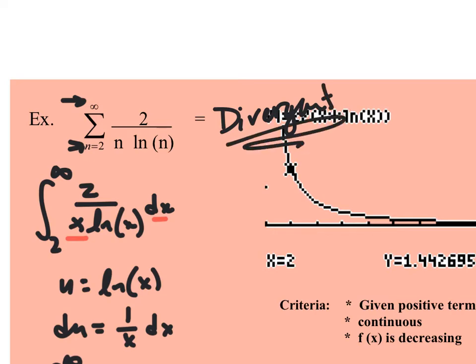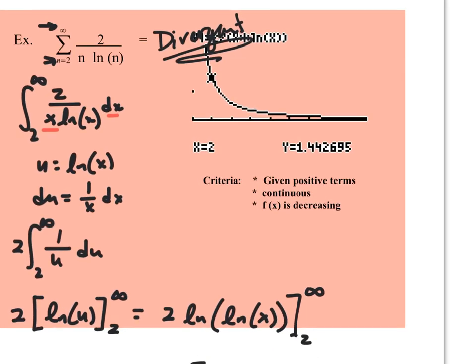It is divergent. A couple other things I want to address. Are the terms positive? Well, natural log n is always positive, as long as n is 2 or greater. So we can check that off. Continuous on that domain from 2 to infinity, check.